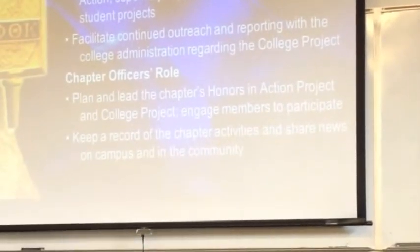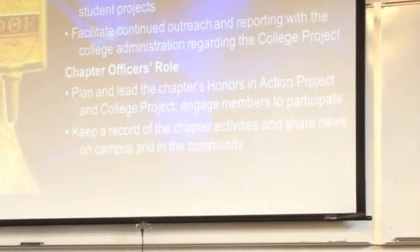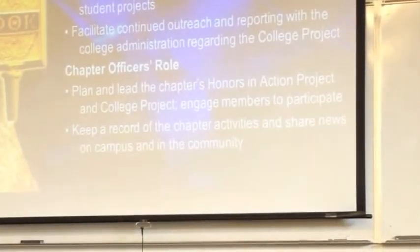At level 3, you take all of that information and research that you have gathered, and you put it into action. So you start planning projects and activities to share not only with the campus community, but also hopefully with your community at large. At this level, the advisor coaches and guides you through your Honors in Action project, and reports to the college administration on what you're doing and how everything is going, making sure they paint a proper picture and expectation of where you are going and how this benefits the campus.